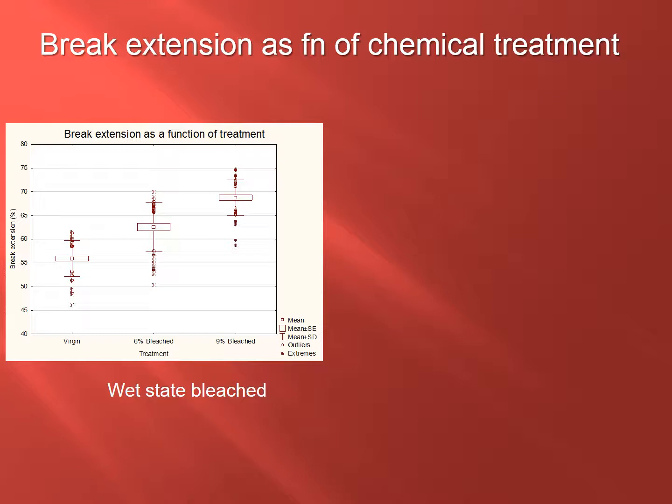In this slide, we're now looking at the wet state break extension results of the same bleached hair samples that were shown previously. Results perhaps unexpectedly show the break extension increasing with higher levels of oxidative damage. Perhaps it may have been expected that weaker hair would break faster and at lower extensions, but simply handling and tugging on individual fibers illustrates the more plasticized state of this treated hair.